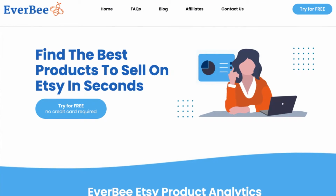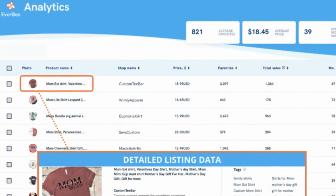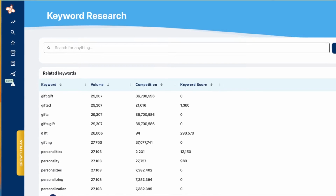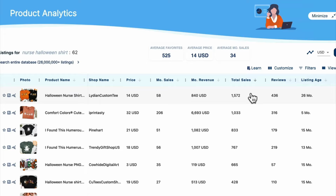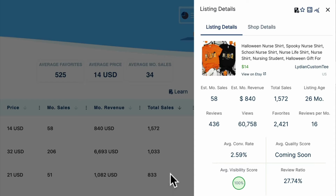So the very first tool is Everbee. And if you've watched any of my videos, you know I'm a huge fan of Everbee. There's a lot of different things that it does, and there's also some new things that it's going to be able to do moving forward, which I'll share with you here in a minute. But this tool was originally created to help people find products that are in demand and that are getting sales. And that is a big one.